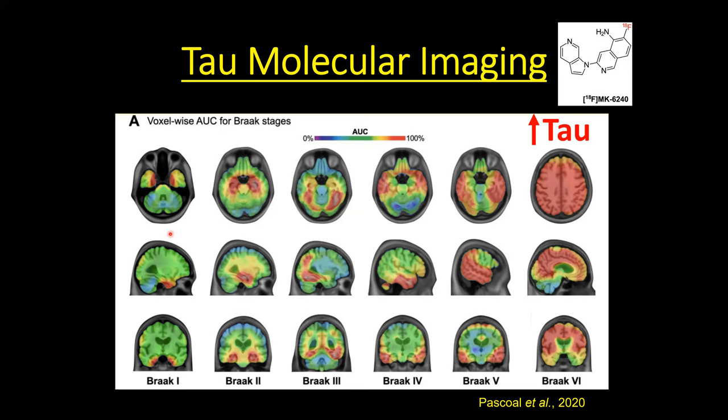So this is essentially just a staging system that they've used, with stage six being that you have lots of tau in your brain, and stage one that you have relatively little. So red is bad, red is lots of tau. So we see as we progress along these stages that there's more and more tau in the brain, and this reflects what we know happens on autopsy when we look at these brains and stain for tau.